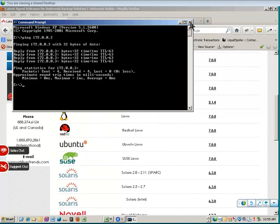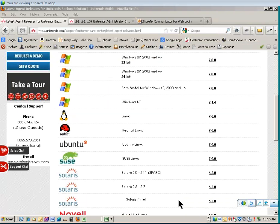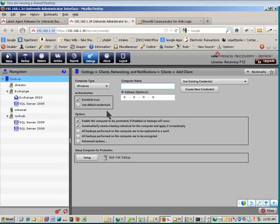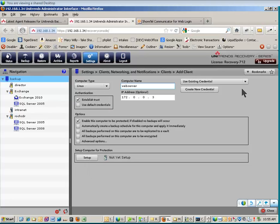Okay. Go ahead and head back into the Unitrends interface there, and we'll get that one connected up. Okay. Go ahead. Yep. Want to change the web server 172.0.0.3? And then you want to change the computer type at the top left to Linux. Okay. And we'll have to uncheck Establish Trust again. Yep. You got it.